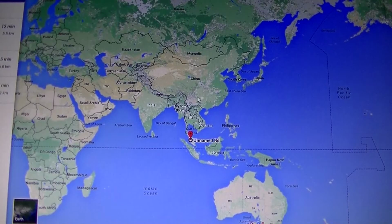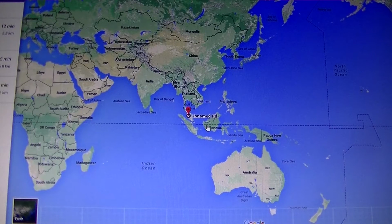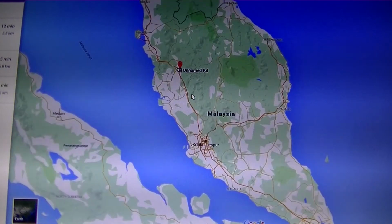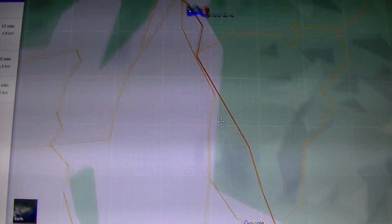This is the world in which we live in, and Malaysia is here on the red dot. China, blah blah, Australia, and yep, Malaysia is there. Today I'm going to a place called a Tibetan temple, and let's get the coordinates.